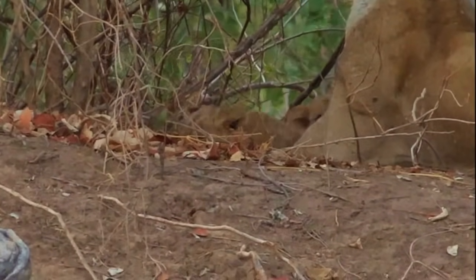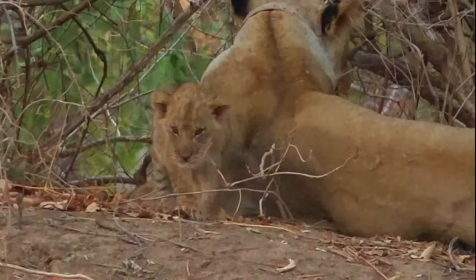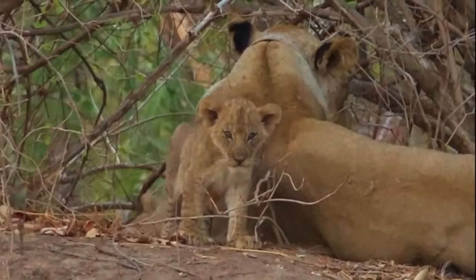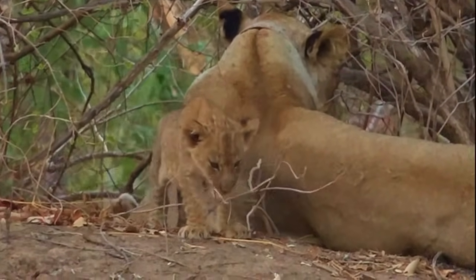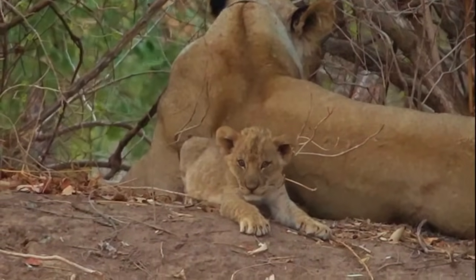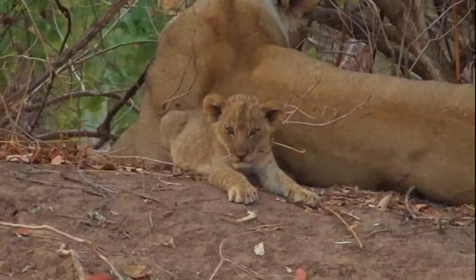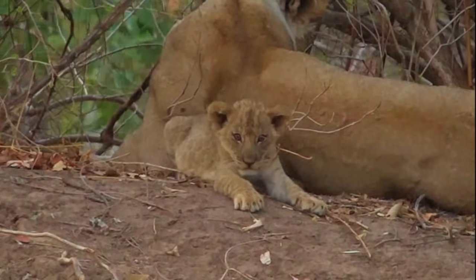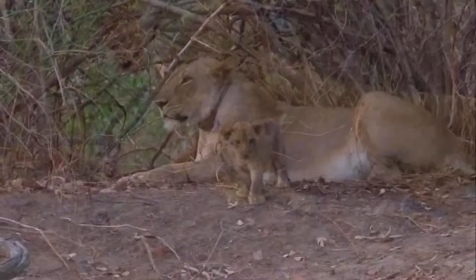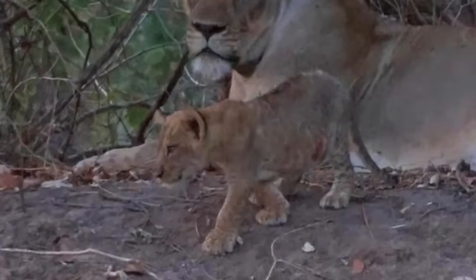Earlier in the day, Mom had told the cubs not to come out and to stay hidden in their little hiding place, and they did. But when Mom came out, of course, when Mom appeared, the cubs came out, and now the cubs are no longer afraid of the safari vehicles. They're having no trouble at all facing us down. These things look like you could just walk over and pick them up and pet them. But Mom probably would object, and for that matter, so would the kittens.